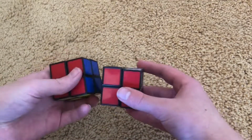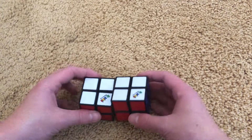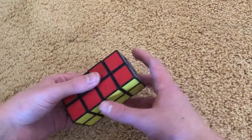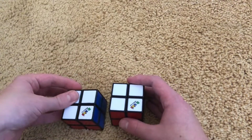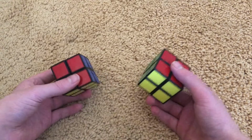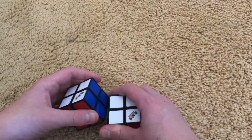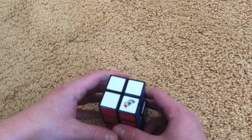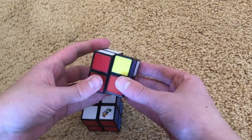Starting off, I have two Rubik's brand 2x2s. Both of these were given to me as gifts by people, and I've not really used them that much, obviously. But I find it interesting how small the Rubik's brand 2x2s are compared to traditional 2x2 speed cubes, because they're much smaller. And that's interesting because with the 3x3s, the Rubik's brands are usually bigger than the speed cubes. Anyways, these cubes are not very good.